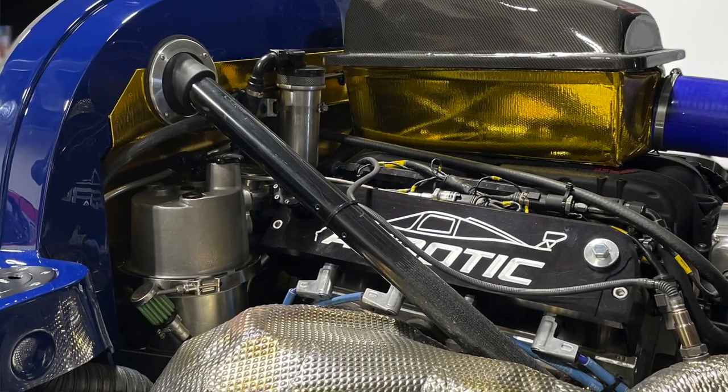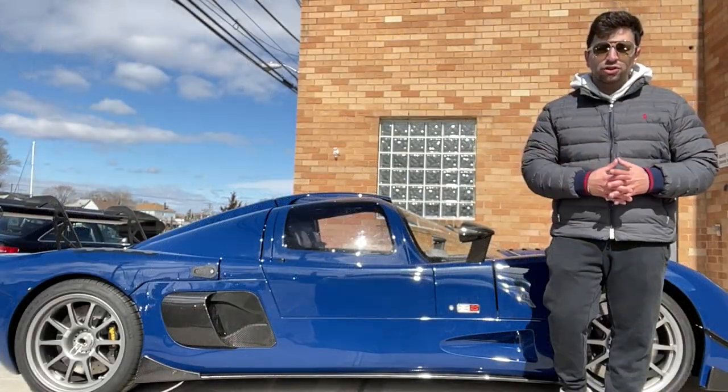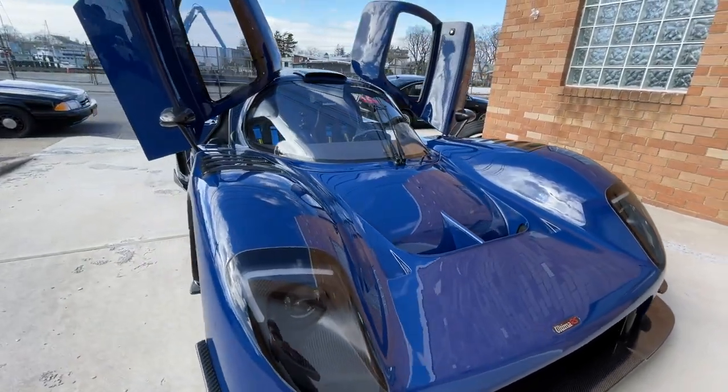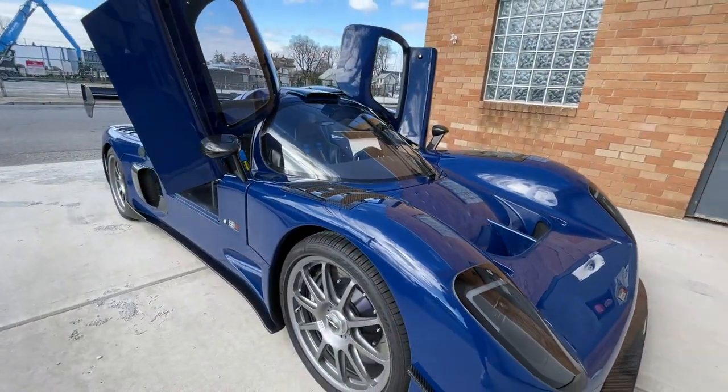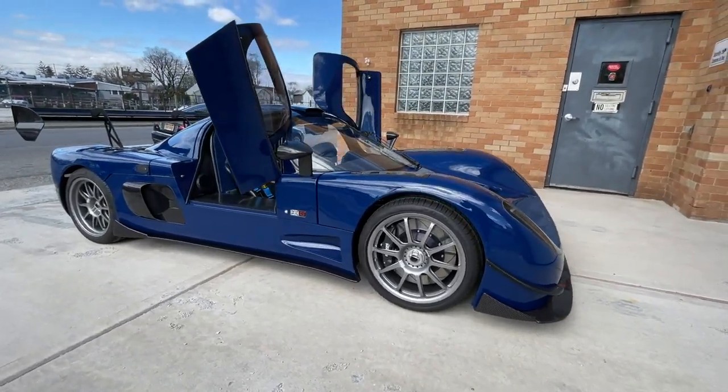It's powered by a 7-liter V8 LS7 with 800 to 850 horsepower. 2021 Ultima RS, essentially just about as close as you can get to being in a race car for the road.